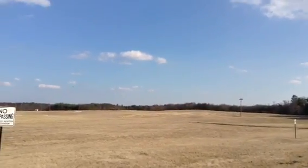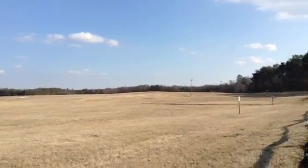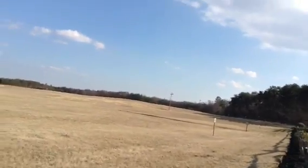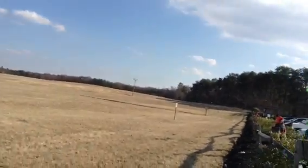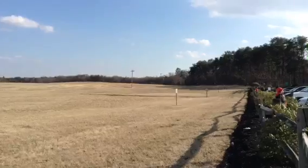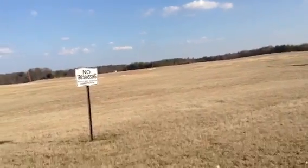I don't know if it took off or landed or what, but yeah, it looks like it's gonna circle and come around again, just like all normal planes would do before landing. Like always.